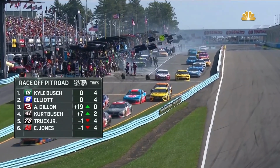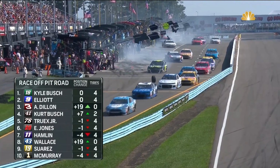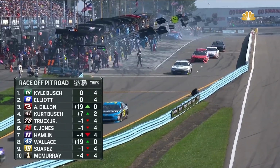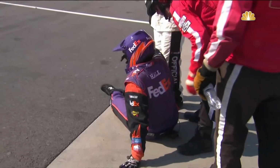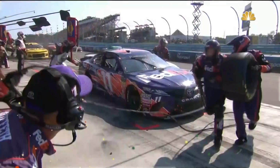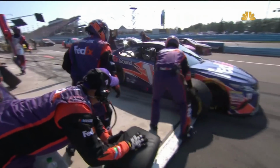And look out, the gun got pulled off of the 11. There is a crazy tire now coming across pit road. There's equipment everywhere. I see at least one gas can that looks broken. The 11 team, we saw the tire changer. Looks like the hose got caught underneath the car when he was pulling away. See, now he gets run over there.